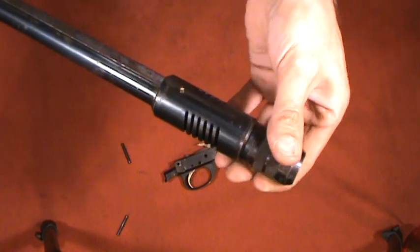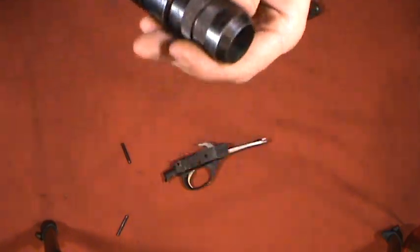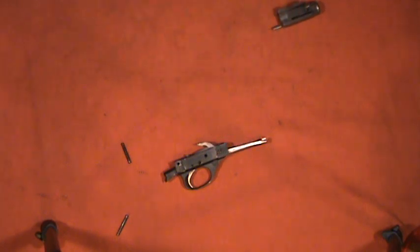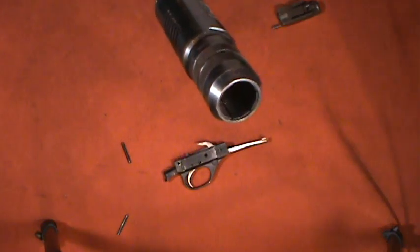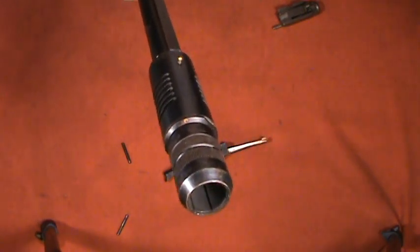And when you're adjusting this, it's actually, get this turned so you can see it. Maybe move this slide a little bit. You can kind of see down there.